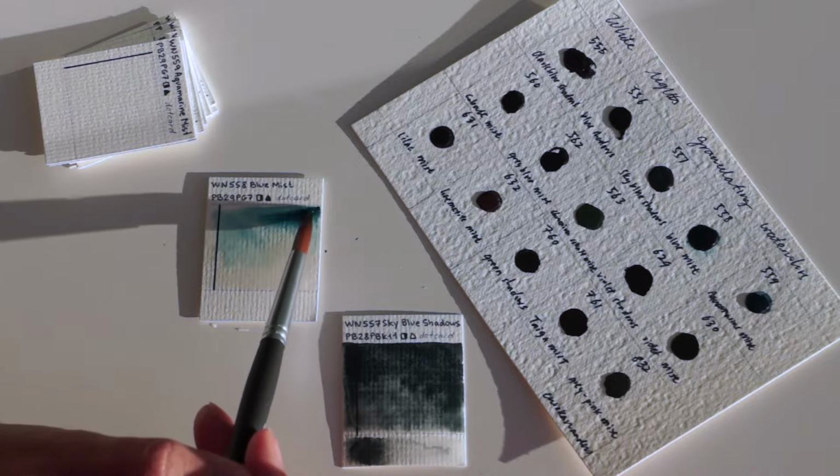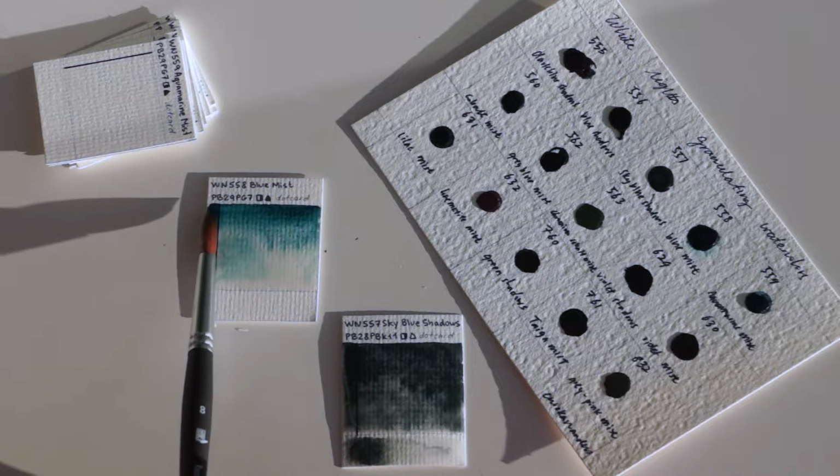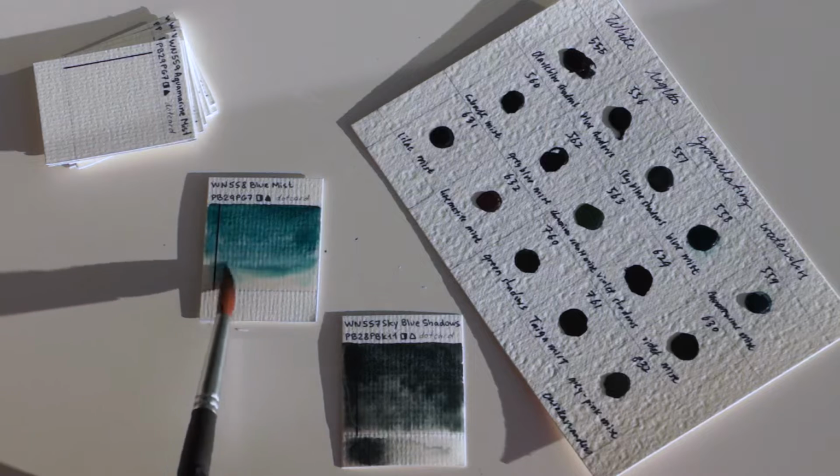Then we have Blue Mist, made of PB29 and PG7. Such a basic mix that it's really underwhelming seeing it here.